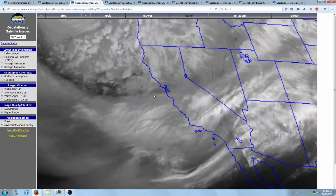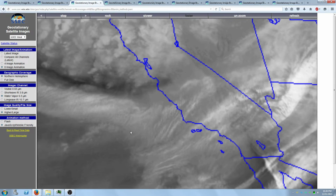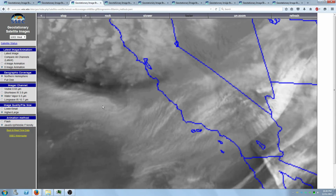We got a little bit of rain last night, but it wasn't too much, and it was being suppressed by a bunch of aerosols. Man, just look at that. That's nasty.